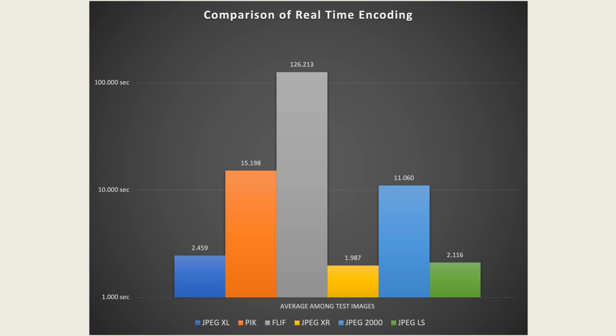This chart illustrates real-time encoding time by codec, again averaged among all test images. Here we can see how FLIF's compression efficiency comes at the expense of speed and performance. It was by far the slowest encoder.